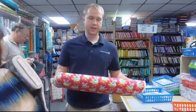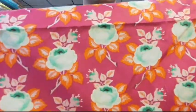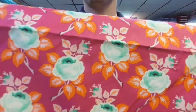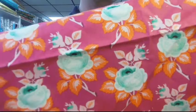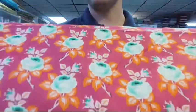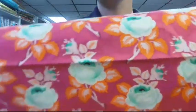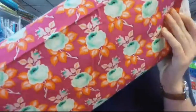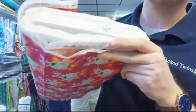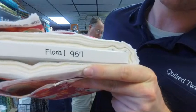All right, so we got this green flowers here with the orange leaves on a purplish background, and I'm not entirely sure. Yeah, fuchsia, that would be the right color there. And let me see, who is it by? It is by Figo Fabrics. It is Division Northcott, which for us is floral 957, $6.99 a yard.